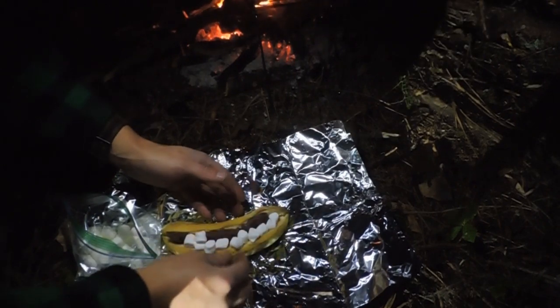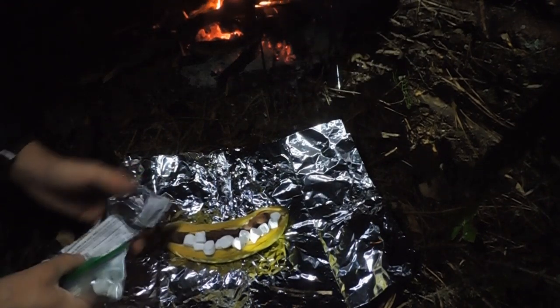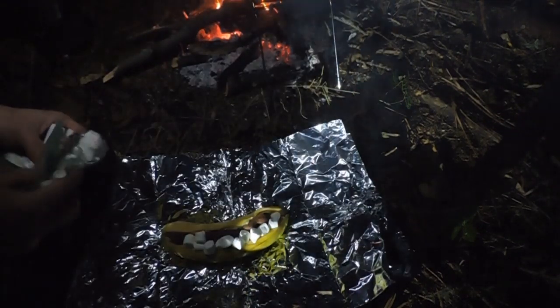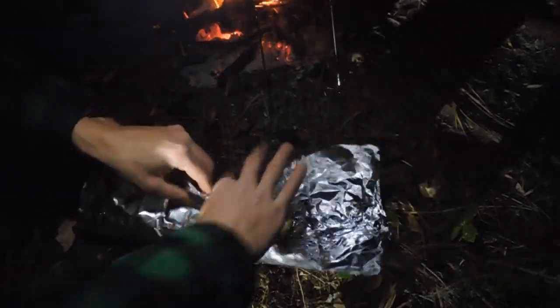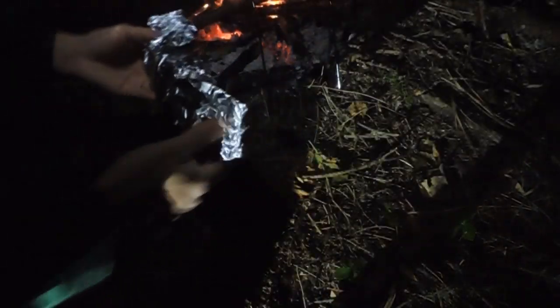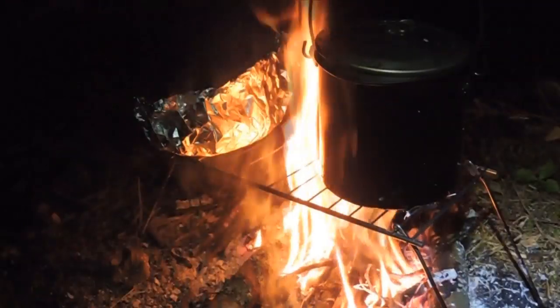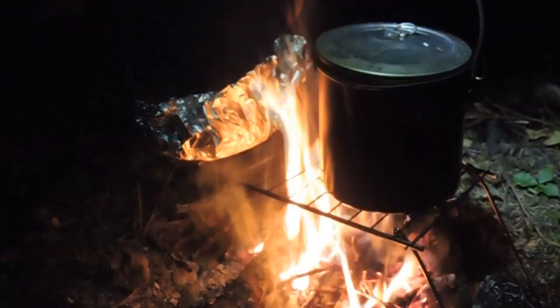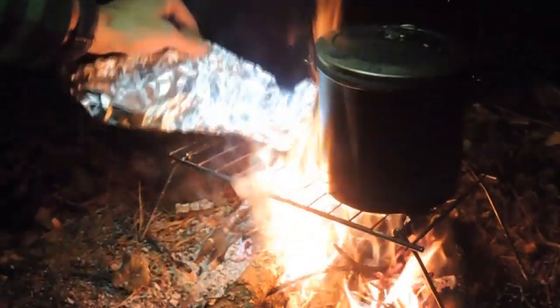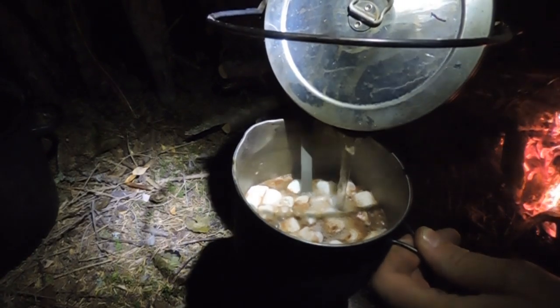Now the marshmallows will expand, so if you're doing this in the oven, you gotta put something underneath because it'll fall out. But yeah, that's about it. And then I'll throw this on the grill. Like I said, about 350, 375 should be good. Look at that chocolate.